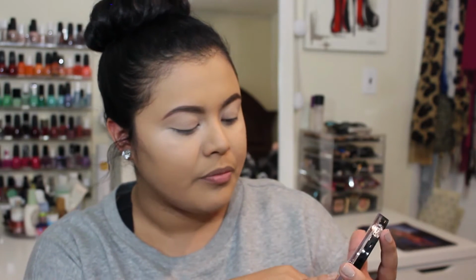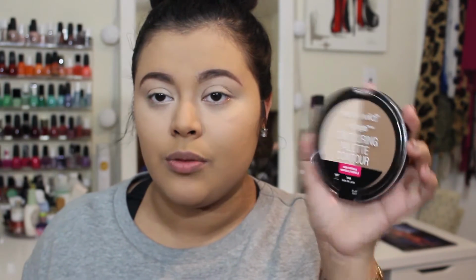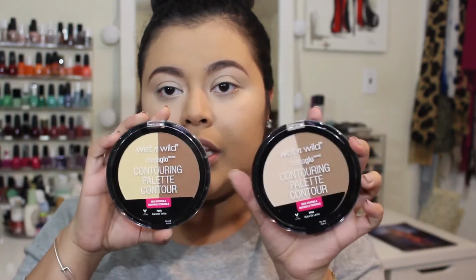So to set, we're going to be taking the Wet n Wild Mega Glow Contouring Palette. I have two here. One is in the shade Dulce de Leche, which is this one here, and the other one's in the shade Caramel Toffee. So these are the two.